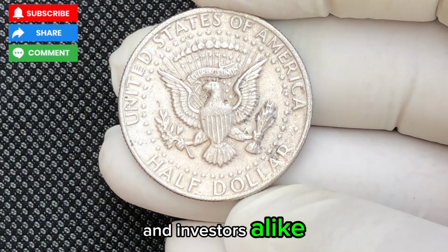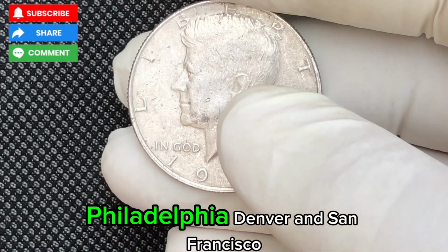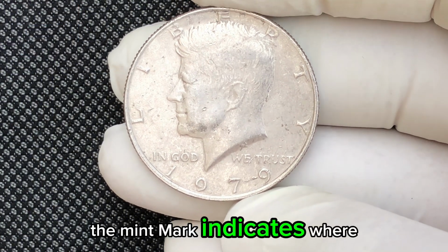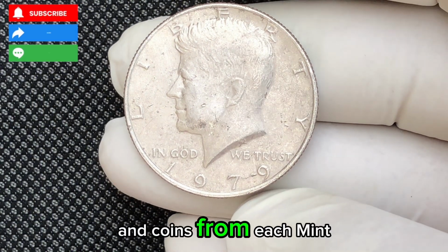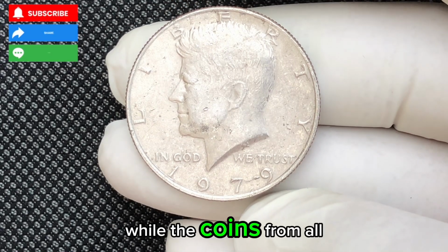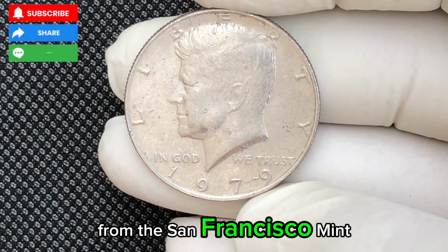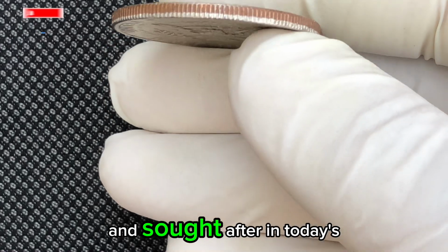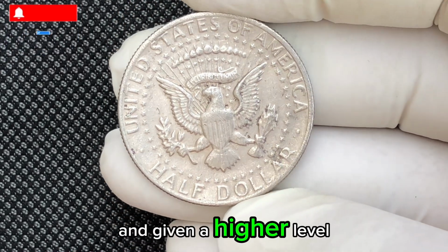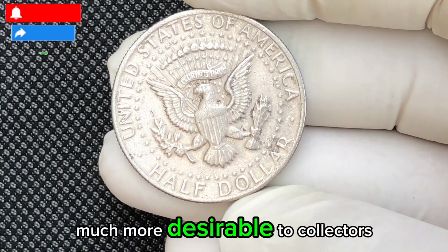The 1979 Kennedy half dollar was struck in 3 different locations: Philadelphia, Denver, and San Francisco. As with most U.S. coins, the mint mark indicates where the coin was produced, and coins from each mint facility have different levels of rarity and appeal to collectors. While the coins from all 3 mints were produced in large quantities, it is the proof versions from the San Francisco Mint that have proven to be the most valuable and sought after in today's market. These proof coins were struck with special dies and given a higher level of craftsmanship, resulting in a sharp, mirror-like finish that is much more desirable to collectors.